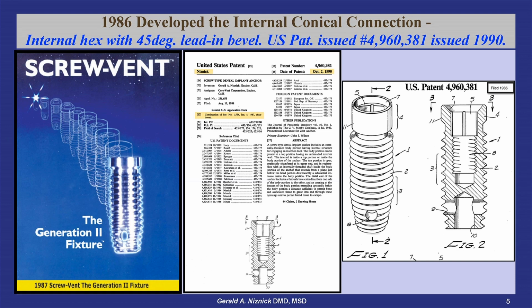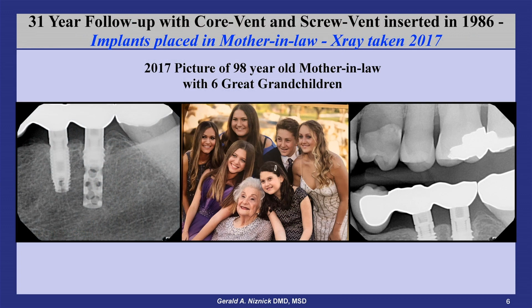The screw vent patent expired in 2007, 17 years after it was issued and 20 years after the patent was filed. Here is a 31-year-old follow-up x-ray of a case I did in 1986 using a Corvent and the very first screw vent ever placed. It was on my mother-in-law and remained in perfect condition for 32 years when she passed away in 2018 at the age of 99. The Corvent surgical protocol was to place the implant 1 millimeter above the crest to facilitate uncovering. The use of a wide 5.3 millimeter diameter implant, in this case, further contributed to what appears to be bone loss to the first thread.